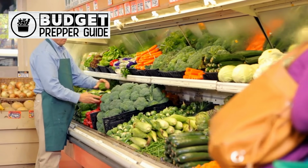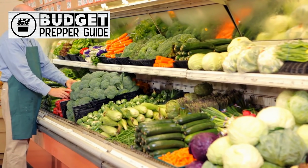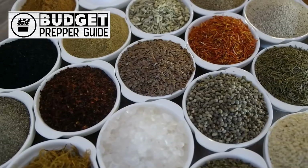9. Spices and seasonings. When you're stocking up for uncertain times, most people think about filling their shelves with cans, bags, and jars of food, but there's something many overlook: spices. Yes, spices.